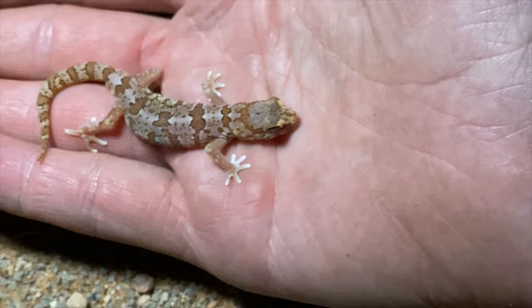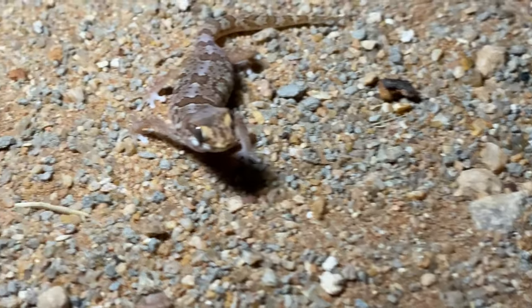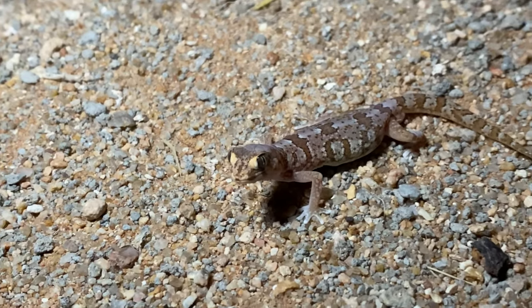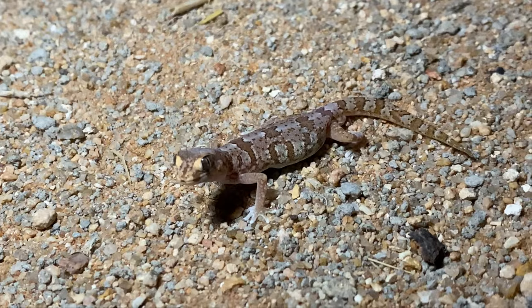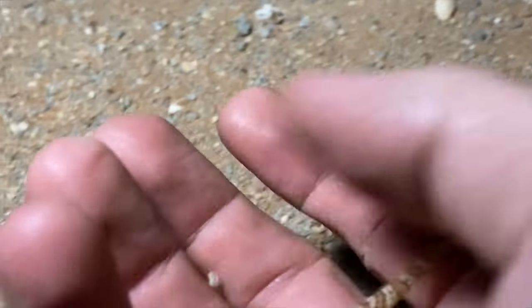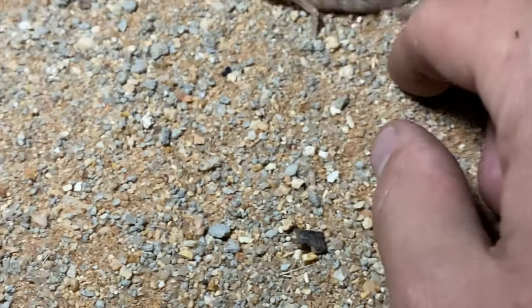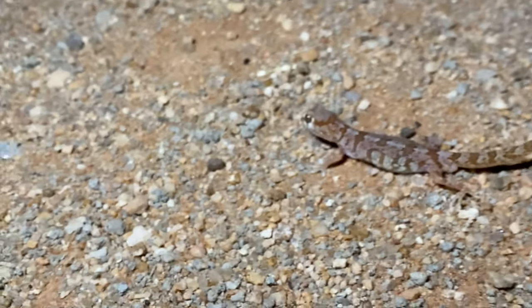But really nice dorsal pattern, and overall just a really good looking gecko. This one actually looks like a gravid female. She looks pretty heavy over on the rear side there. But things are pretty quiet right now, so I reckon we're going to turn back and call it a night. I've had a long day cruising. So I'm just going to let this girl go. Adios. And then are we going to head back now?